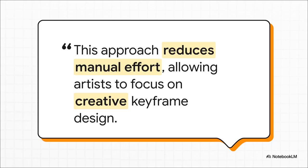The point of ToonComposer isn't to replace animators. It's to free them. It's to take the most tedious, burnout-inducing parts of the job off their plate so they can pour all of their energy into what really matters: the creativity, the performance, the storytelling.